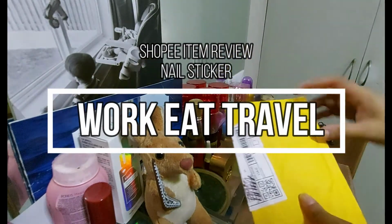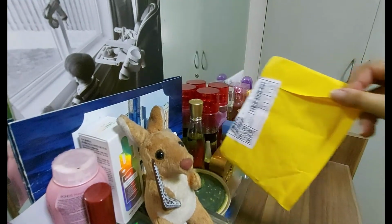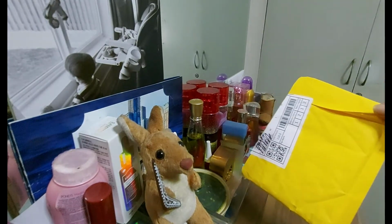Ayan, so I'm gonna open this up na kasi ito yung aking Shopee order.